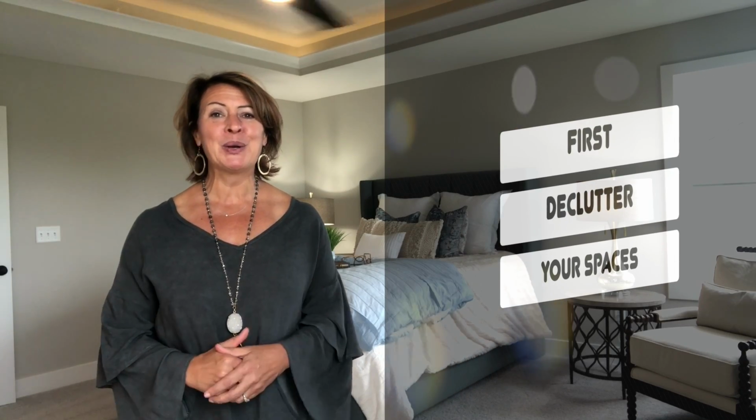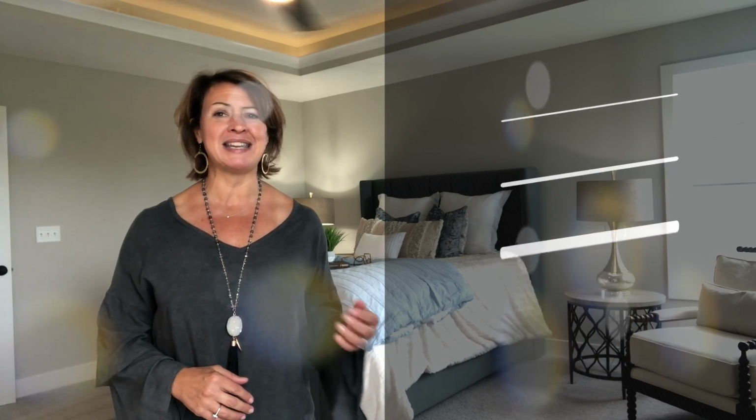Ideas, bring them into your bedroom, and create a little escape. First of all, declutter. Put away piles of clothes, books, even bills that might be littering across your bedroom.